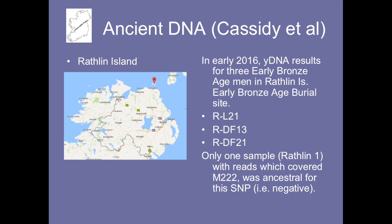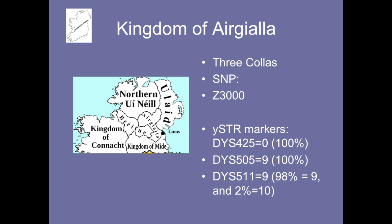Now, I've read somewhere in the analysis of M222 that they're still waiting for their first ancient DNA man with M222. Even though there's been so much research done on M222, they still haven't got any ancient DNA relating to that SNP. Anyway, the two branches I wanted to talk about briefly are the Kingdom of Argela.